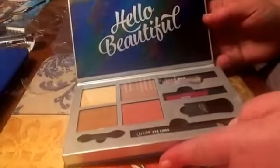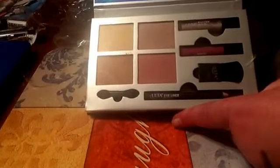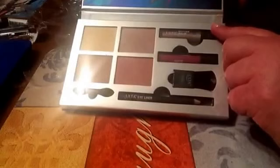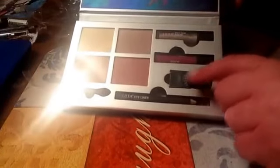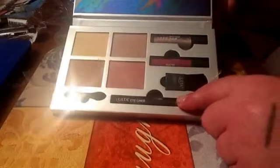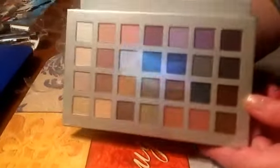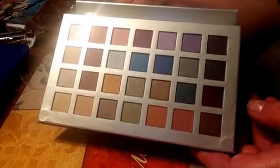And that is this palette. Thought that was really pretty. It says, "Hello, beautiful." And there is the blush, and two glosses. Blush, an eyeliner, and an eyeshadow, little pad brush there, and so I don't blind you, there's a mirror, and then all these eyeshadows, so I thought that was a really great deal.